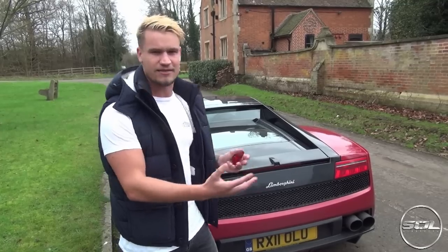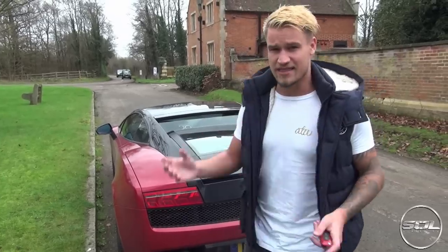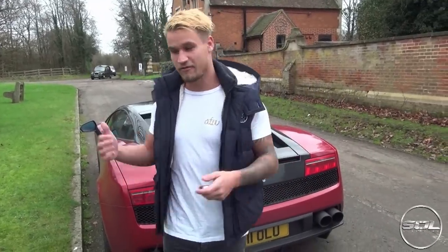It's actually really good at withstanding a lot more miles than they used to. When the Gallardo first came out, I think it used to cover about 6,000 to 7,000 miles before the clutch went. Now it's around 25,000 miles. So that is actually really, really good for this sort of car.